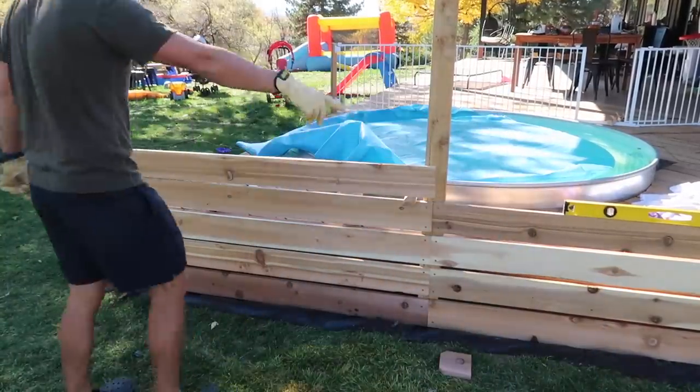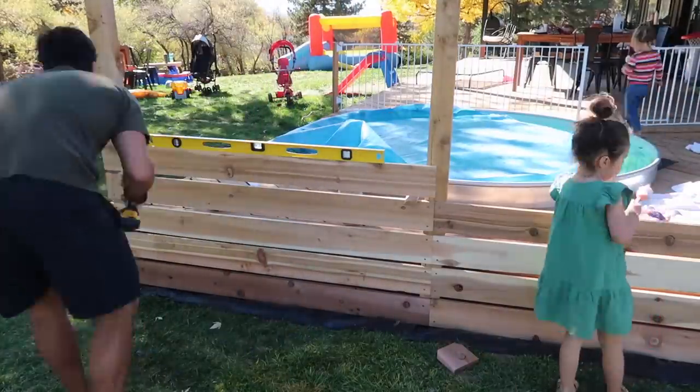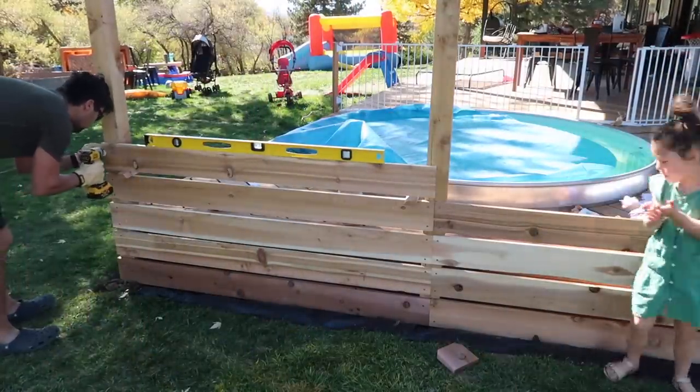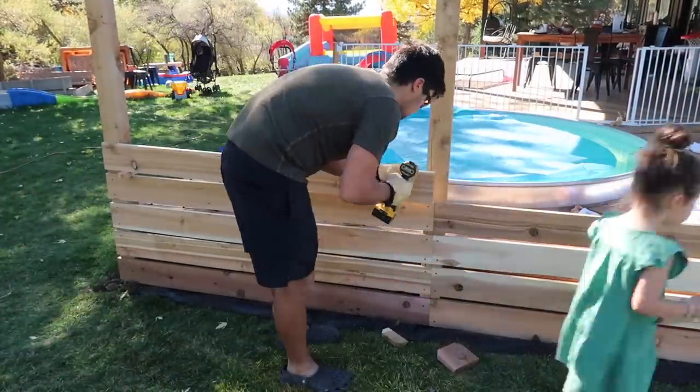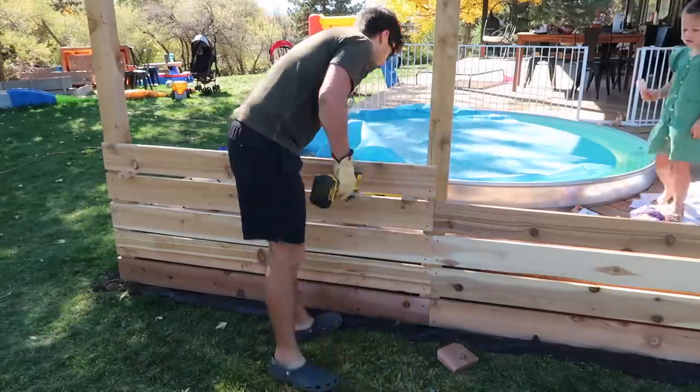And then I would just stand there and tell him if I liked it or not. So anyway, in the midst of doing this whole thing, we were like, oh, we love this stock tank pool, but it's not as easy to heat as we thought it would be to where we can use it in the winter as like an air quote hot tub.